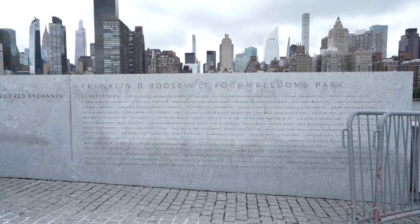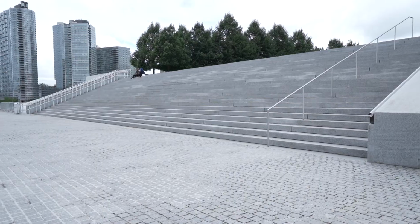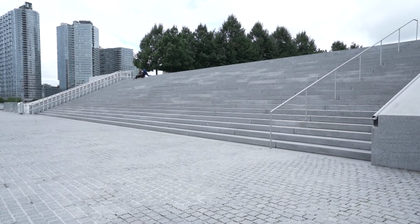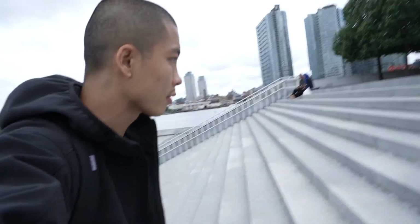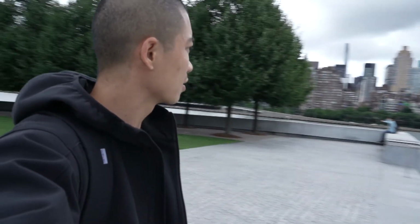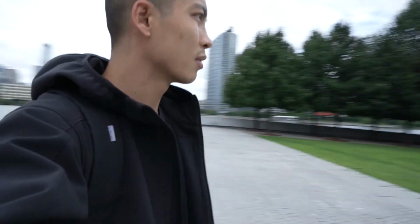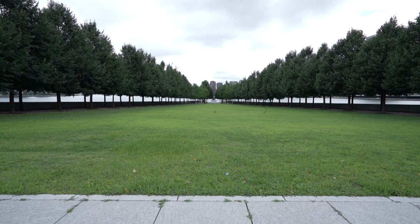At the very end of this walk is the Franklin D. Roosevelt Four Freedoms State Park. The park, quote, is the first memorial dedicated to the former president in his home state of New York. Located on the southern tip of Roosevelt Island in New York City, it is the last work of the late Louis I. Kahn, an iconic architect of the 20th century.